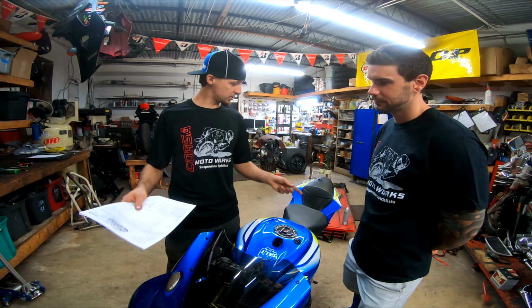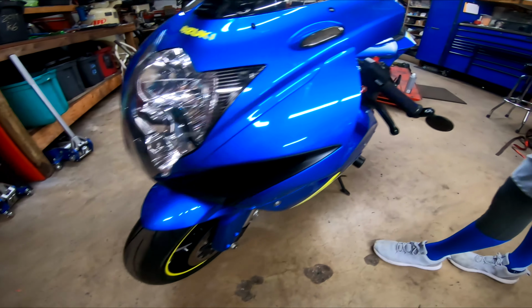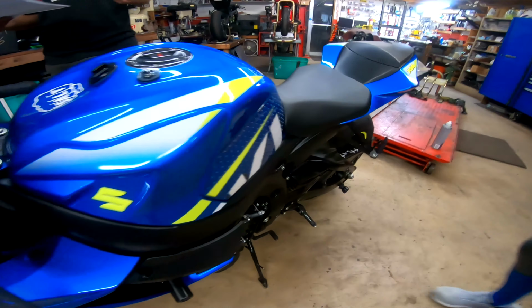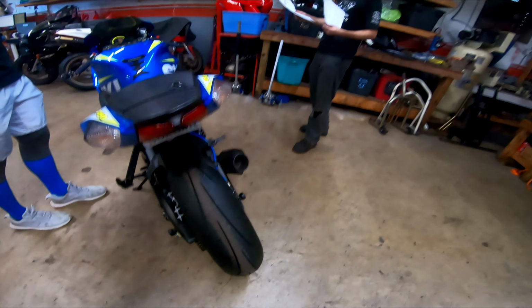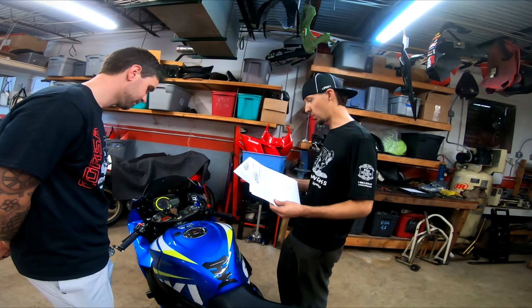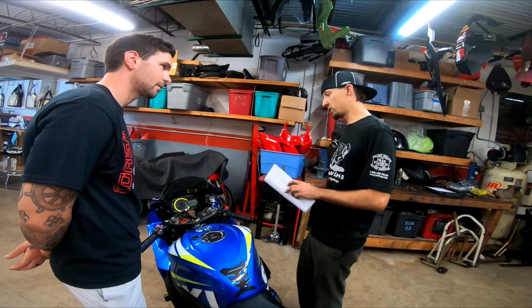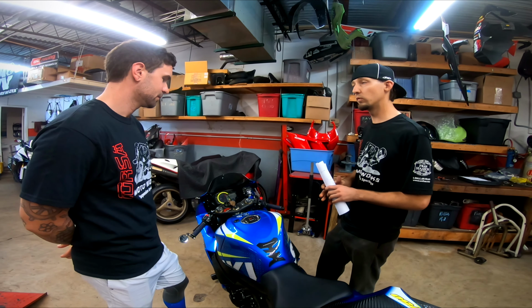So then we put 2 fresh tires on it, so you're good for the mountains. Q3s. Q3 pluses. And then you got the Race Tech fork seals, all your associated gaskets from Suzuki, and your steering head bearings, and all that. So with this service, you're good for a while. You shouldn't have to do anything to it for a minute.